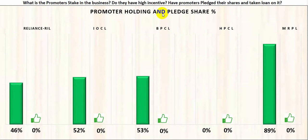It is in an indirect way the promoters exiting the business without actually selling any of their shares. For example, if they pledge 80% of their shares with banks, it means their holding is as good as 80% less. And we should avoid investing in companies in which the promoters have pledged a very high percentage of their shares. None of these companies, as we see, have pledged any of their shares. It's all 0%. None of these companies have any pledge.